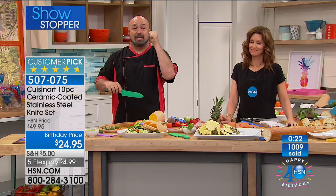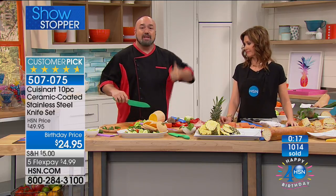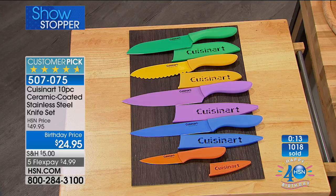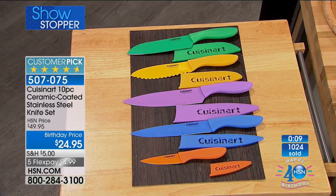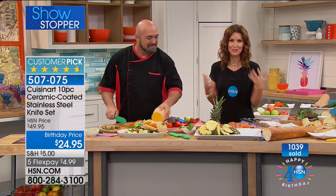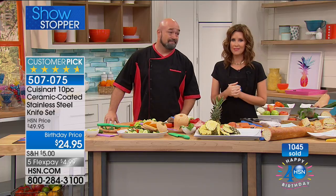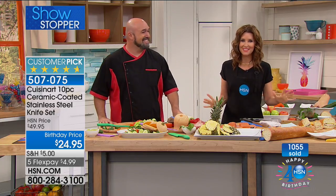All five knives: you're gonna get your 8-inch chef's knife, your 8-inch bread knife slicer, your 7-inch Santoku, your 6.5-inch specialty bread knife, and your 3.5-inch utility knife. Again, I look at the quality, I look at the features, I look at the price, I'm so confused. Well, get them home so you can be confused as well. As soon as you get them home, you'll be absolutely amazed at the quality. Great wedding gift to give anybody, whether anybody registered for these or not, these are gonna be the ones they use for the rest of their lives.